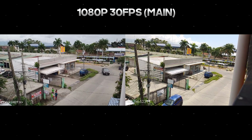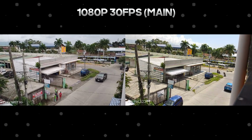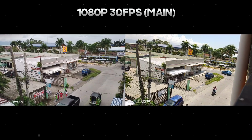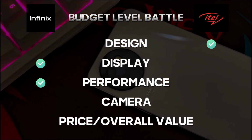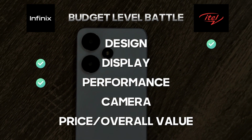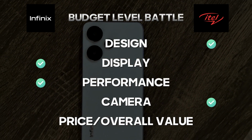Sa video capabilities, both can shoot up to 1080p at 30 fps. Okay na rin ang quality, it is what you expect from these budget level devices. So final verdict sa camera, kita nyo naman sa test natin. So ang nanalo sa camera ay si ITEL S23 4G.